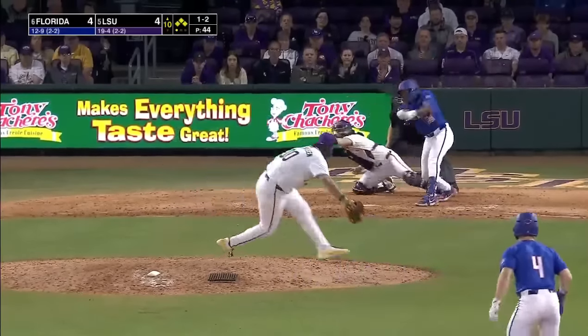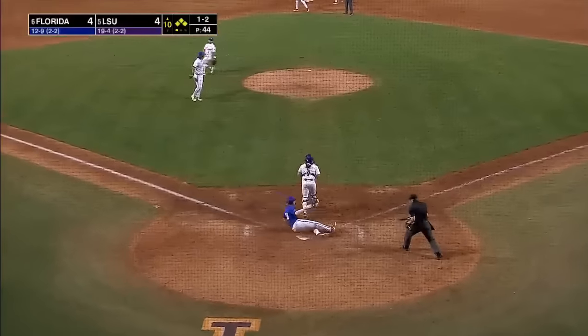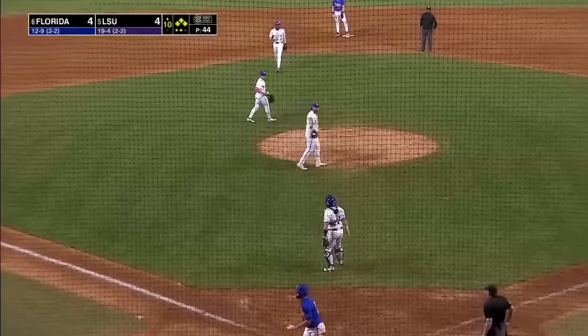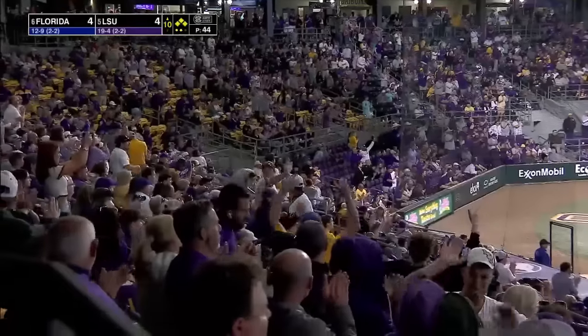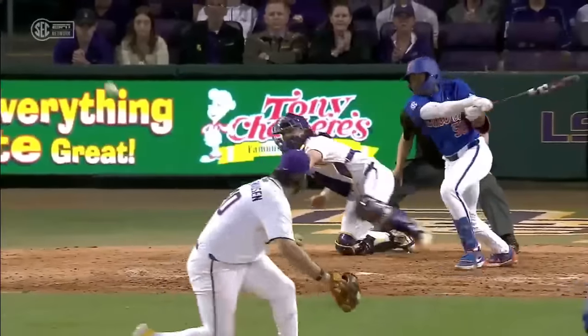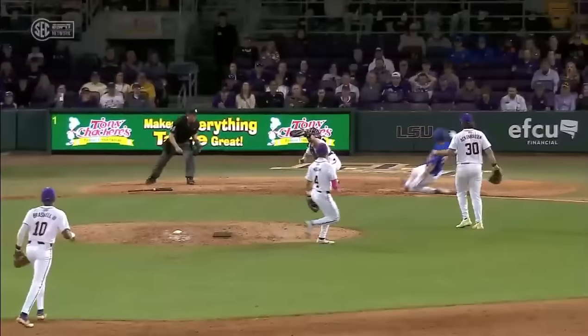The pitch chopped to Milam. He bobbles it, going to come to the plate anyway, and gets the out. Oh, baby. Milam bobbled that ball, but he was able to snatch it with his throwing hand while it was being lifted out of his glove. Yeah. LSU catches a break right here, no doubt about it, because it's in the glove, and it pops up right to the hand.